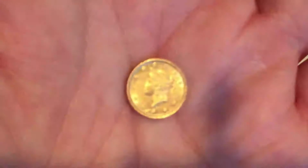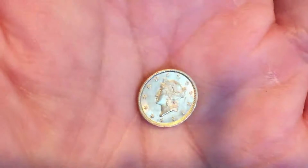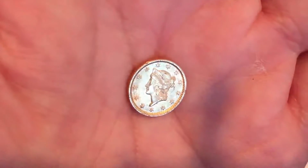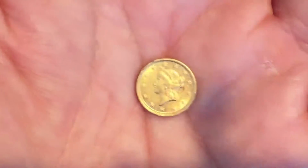People used to have thousands of these around, spend them, all the little transactions, whereas the big $20 pieces were mostly for trade. This is an 1854 $1 gold coin.